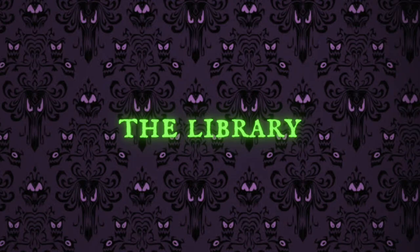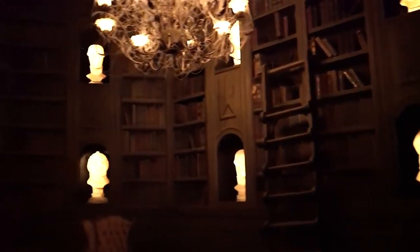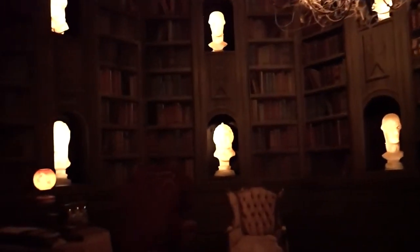Number 6. The library. After the hallway, you pass through a library where ghosts move books around and marble busts of the greatest ghostwriters follow you as you pass. This scene is nowhere to be seen at Disneyland.